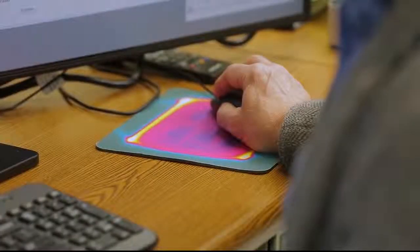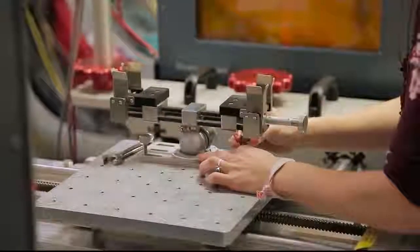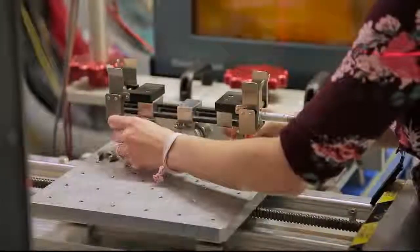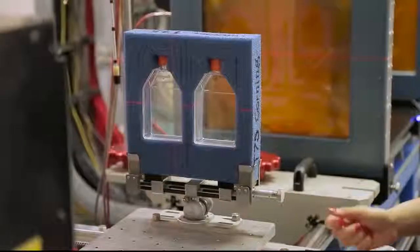The bulk of the radiobiology data that we've collected from the NASA Space Radiation Research Laboratory has really helped us establish our space permissible exposure limits. NASA has a set of limits that helps protect the astronauts not only from the short-term effects of radiation, but also the long-term health effects.